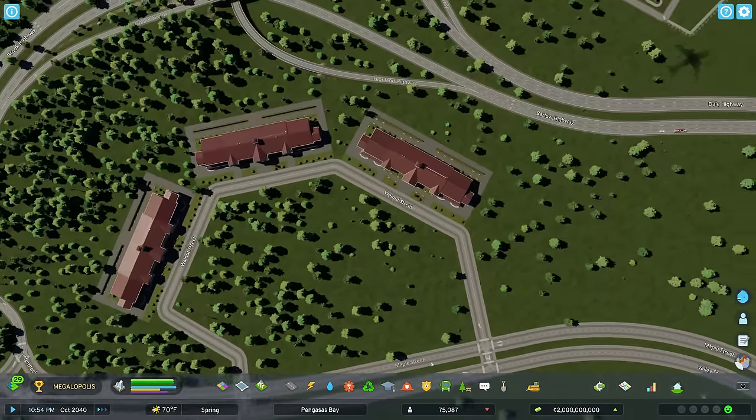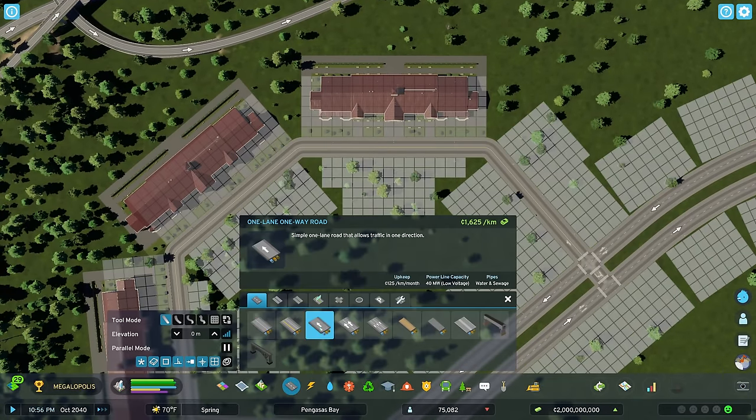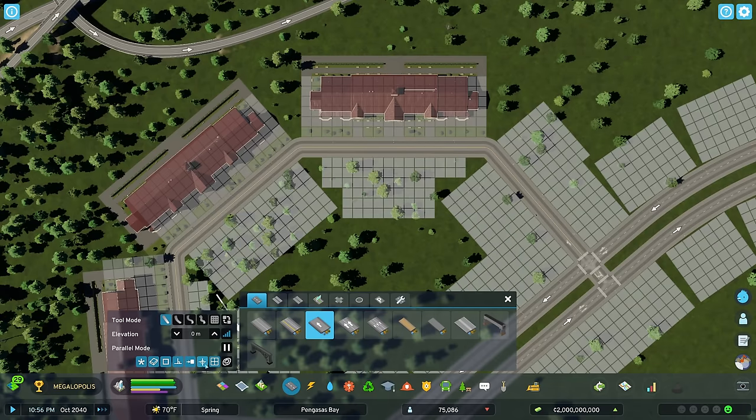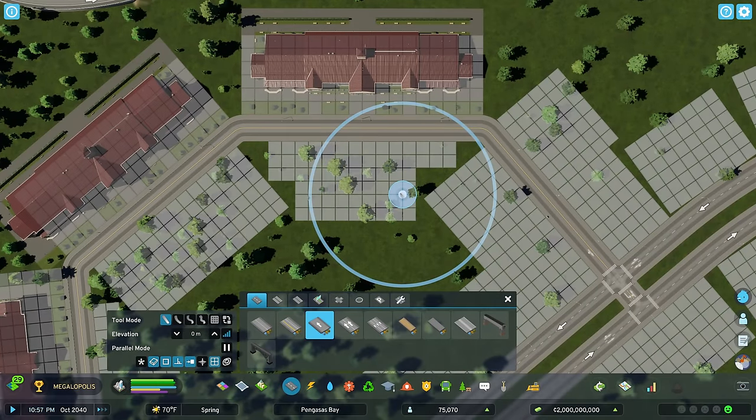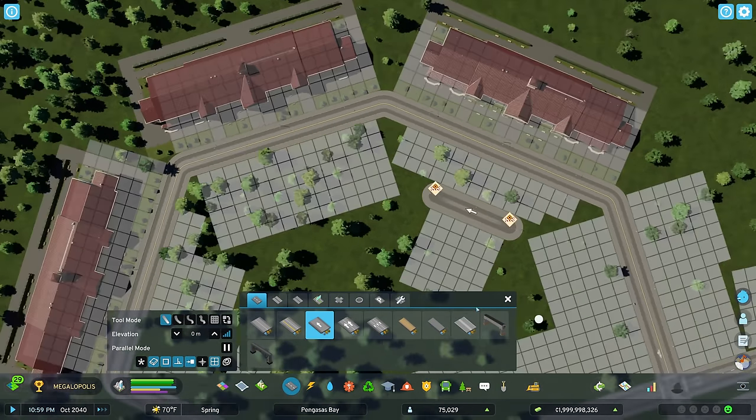Now, the next thing I need to do is create this bus loop that runs through the center here. And so I'm going to start by taking a one-way road here, and I want to turn off my snap to guidelines. I just want to be in a space where I'm about three squares out from the main building itself. Just draw that line in there.